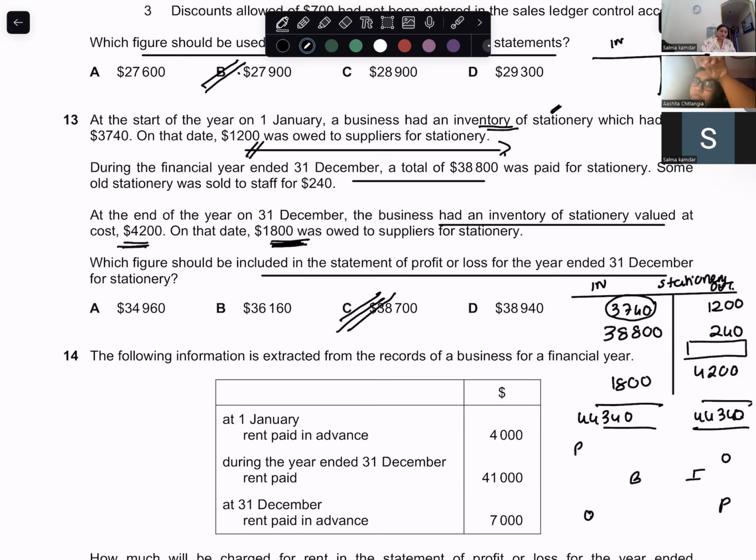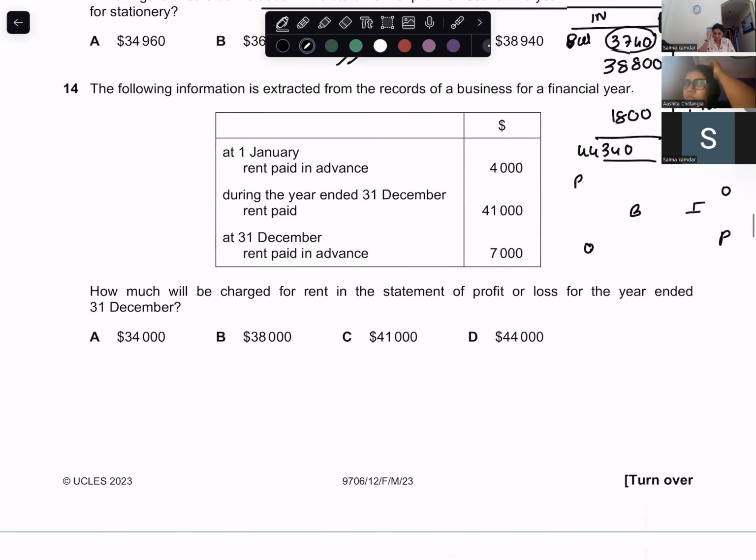What you should remember is that in and out of stationery should be taken into consideration. That means this is the opening balance of stationery and this is the closing balance, and at the same time, this is an expense account. It will be treated as the next question, the rest is all the same. So for this one, you have to do the expense account first.